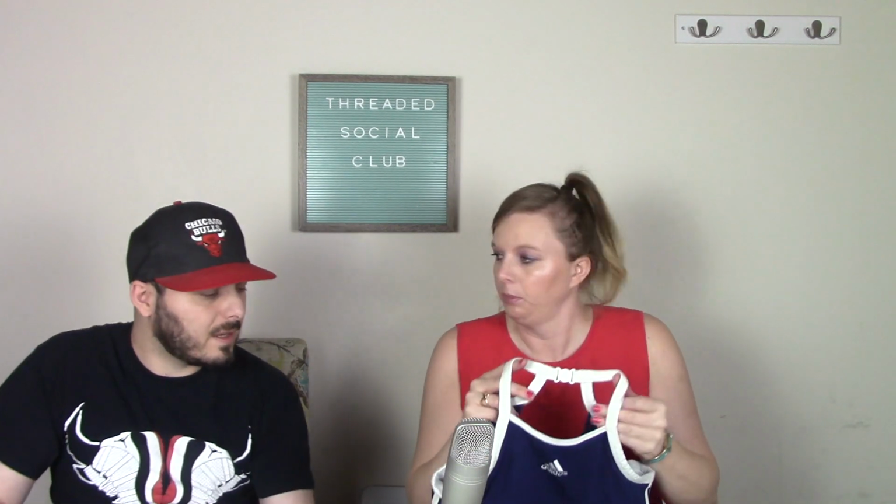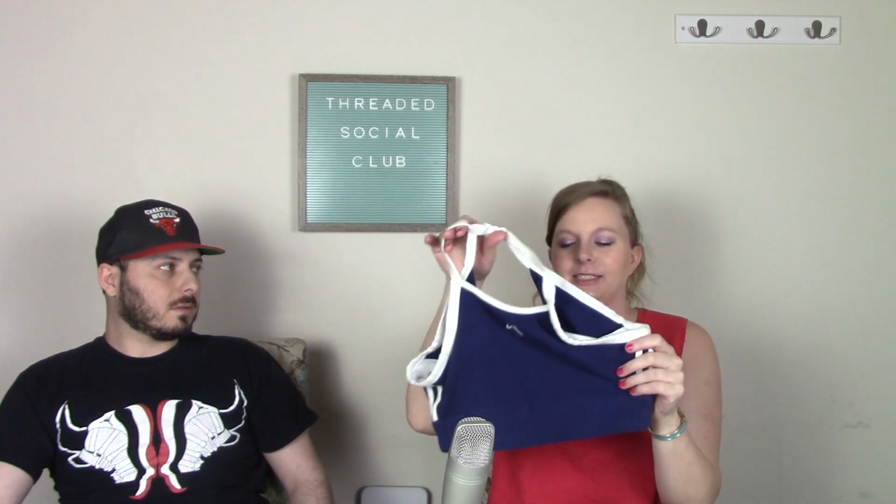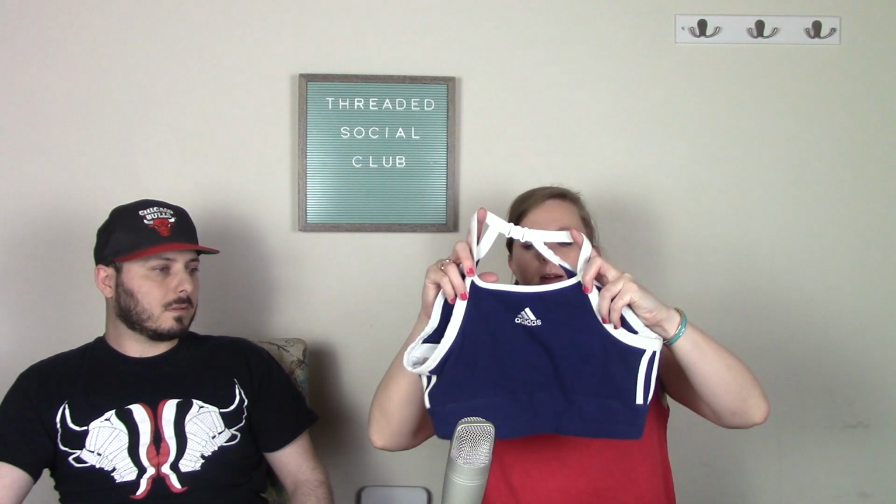The next item is a vintage Adidas sports bra. I found this one. It's pretty cool. It's got the 3 stripes logo. We do pretty well with vintage Adidas items. I'll probably list this on Poshmark. Do we sell a lot of sports bras? No, not really. I think this one will do well on Poshmark because I'll probably pair it with a pair of vintage Adidas track pants and make a little outfit out of it. So it might do a little bit better on Poshmark.